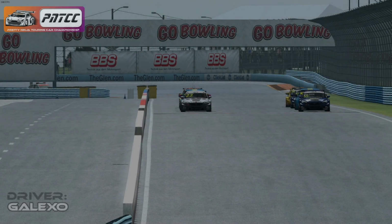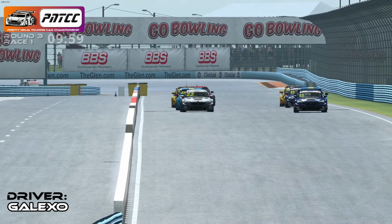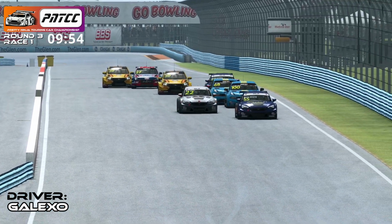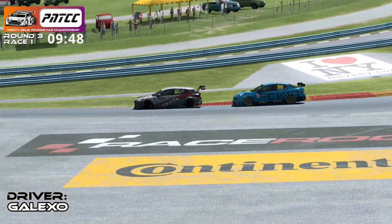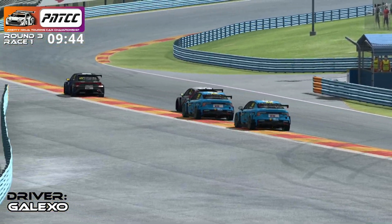So here we are, ladies and gentlemen. Fasten your seatbelts. Let's get ready to go as we're on board with Galaxo. That's how I'm going to pronounce his name because it flows off the tongue. And speaking of flows, everyone's got a nice steady start as we're here at round 3, race 1 at Watkins Glen, and everyone is very smooth into T1. We're on board with Galaxo, brand new to the PNTCC Season 2.